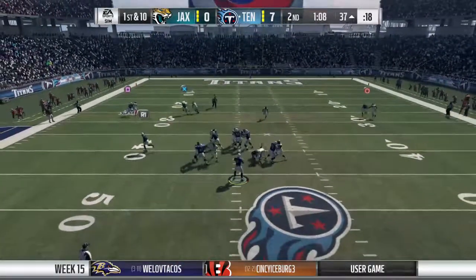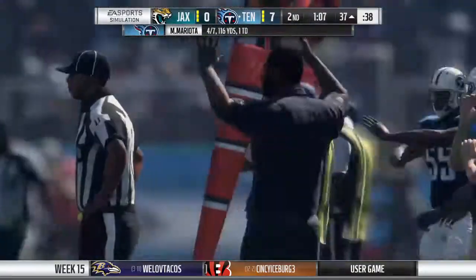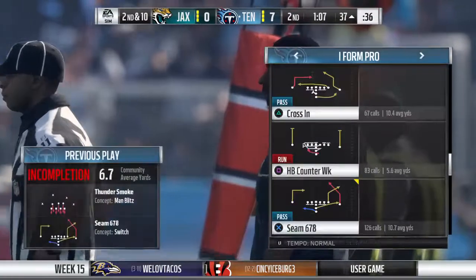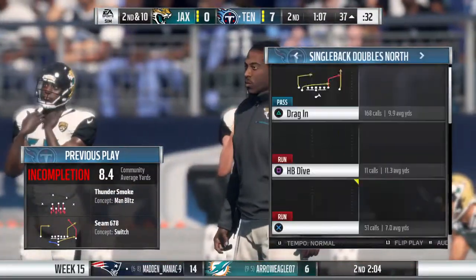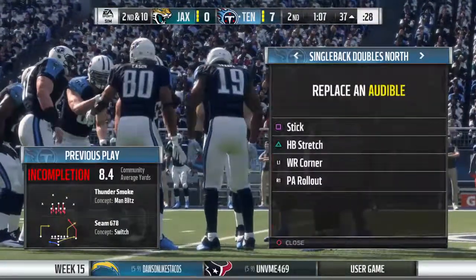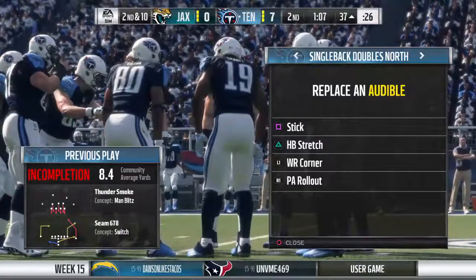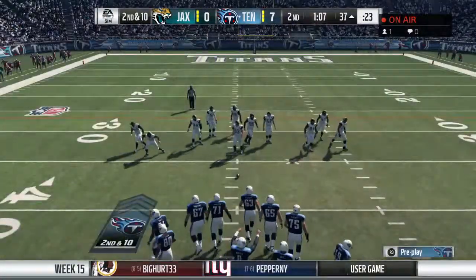On 1st and 10, here's Mariota. And he takes a shot on the release as this will be incomplete. I think he had to unload that one before he wanted to. He was right up in his grill. I think he was a dentist there without a license, don't you? Just not enough time for the play to develop. Just lucky it wasn't a fumble, really. So 2nd and 10 here.